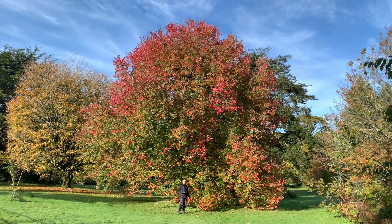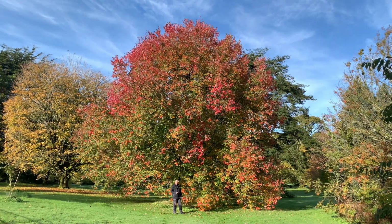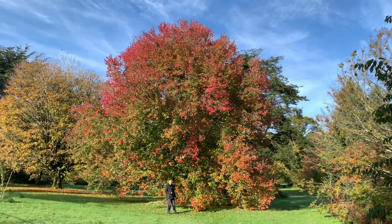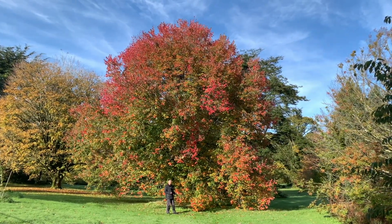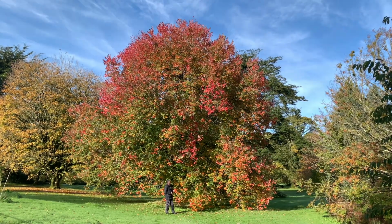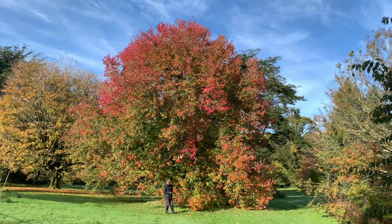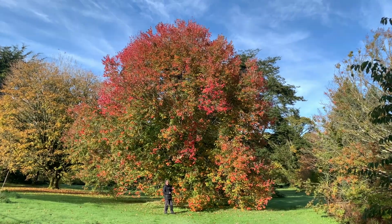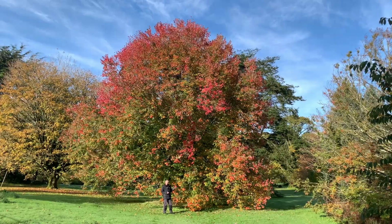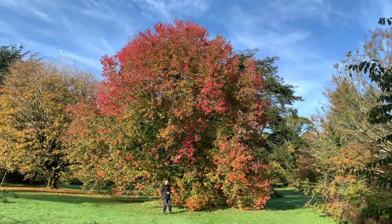Here's another one of my favourites this time of year, Acer rubrum October Glory. Now October's just gone, and normally we'd be a couple of weeks more advanced, I'd say, colour-wise. But as I mentioned, we're waiting for the frost, and this is just starting to turn. But in another week perhaps, the whole thing will be this bright scarlet.